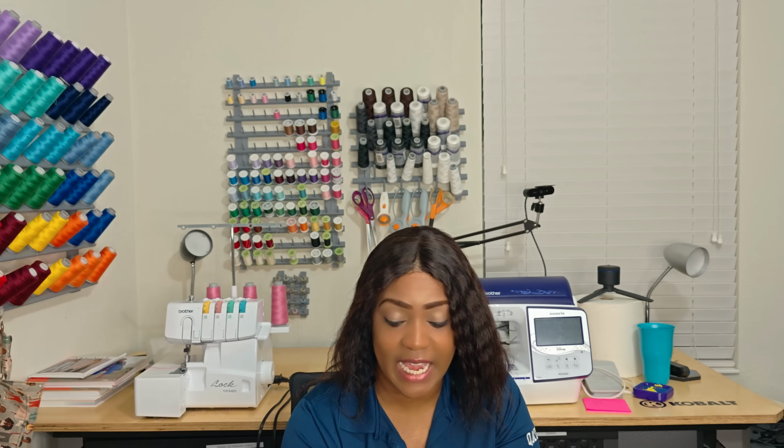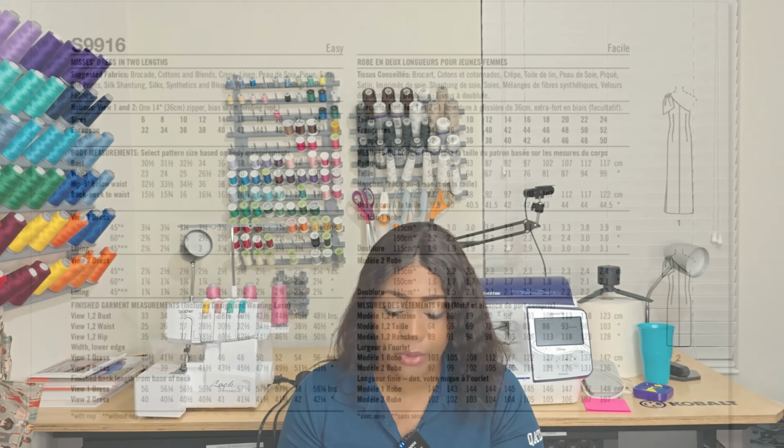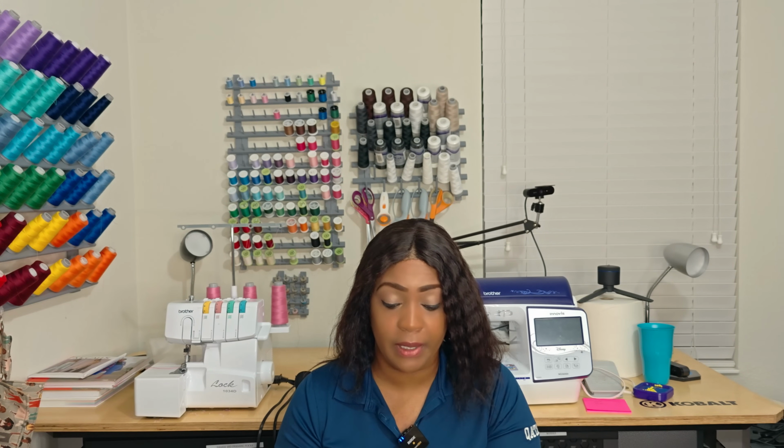In terms of sizing for this pattern, it's 2 pattern envelopes, 6 to 14, and then 16 to 24 on the second envelope. In terms of fabric for this one, same deal, any type of medium weight woven fabrics is what I would suggest. Brocade, cottons, crepe, linen, satin, silky prints, just to name a few of those fabrics that you can use.